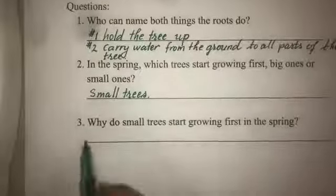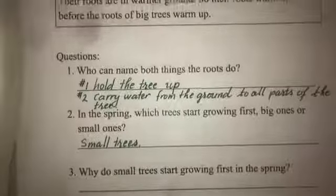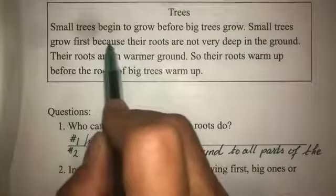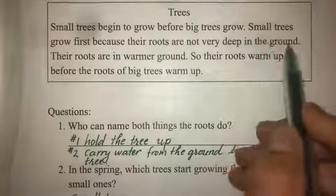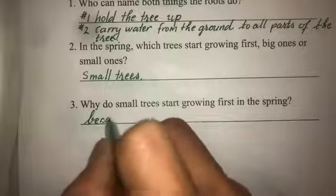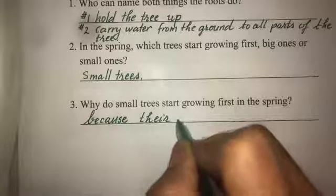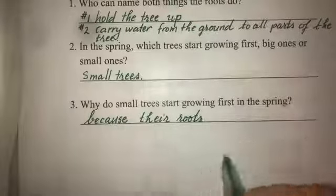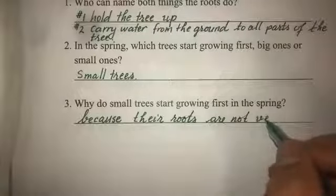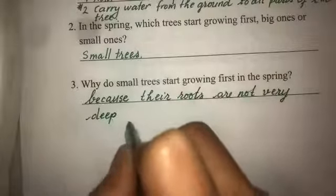Okay. Question number 3. Why do small trees start growing first in the spring? Okay, so we go back to the passage here. Small trees grow first because their roots are not very deep in the ground. So that is the answer, right? So we answer why, start with because. Because their roots are not very deep, right? In the ground.